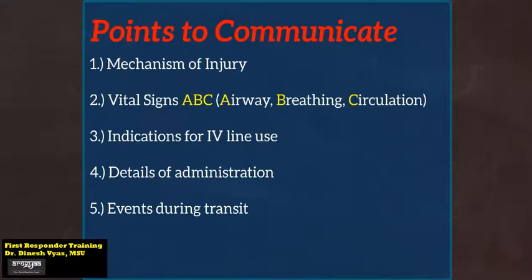There are important points to communicate upon the transfer of care to the hospital. The mechanism of injury, vital sign status such as airway, breathing, and circulation, also known as the ABCs, the indications for IV line use, and lastly, the details of administration and events during transit should all be communicated.